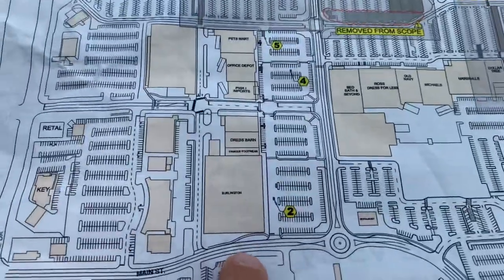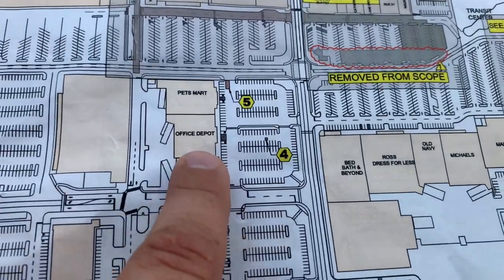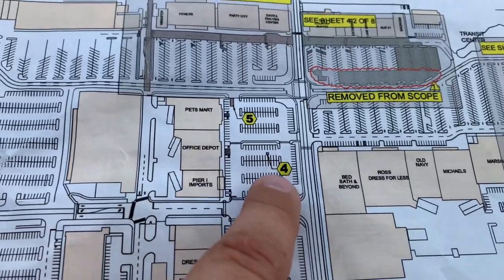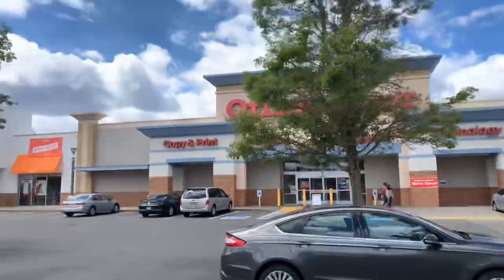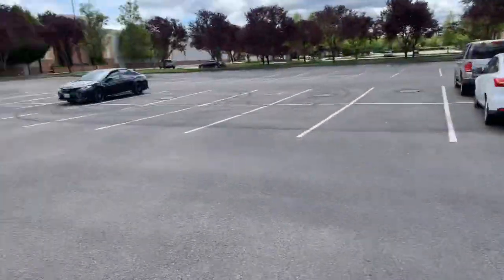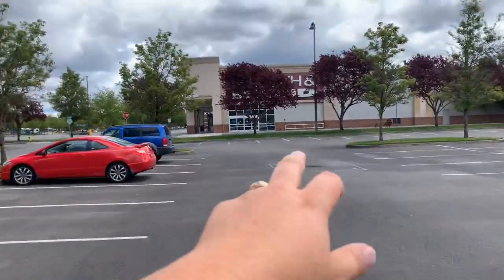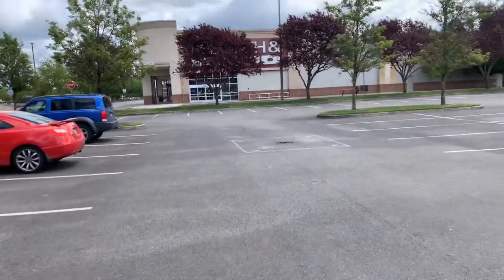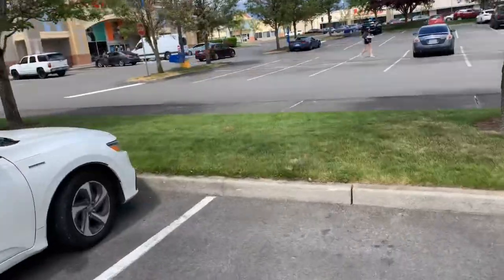Okay, now I just drove up the road here in the parking lot, and I'm in front of Office Depot and PetSmart, showing you patch number 4 and patch number 5. There's your Office Depot, and directly out in front of Office Depot, you'll see this patch that needs to be done. It's just a little pothole in the middle. I've got it numbered, so there you go, it's right there. And then I'll show you this one over here by PetSmart.